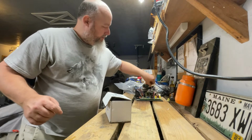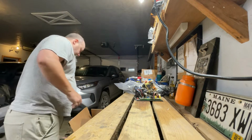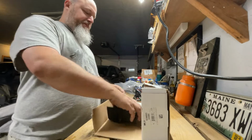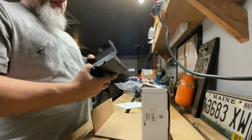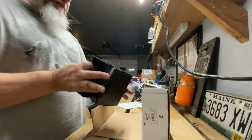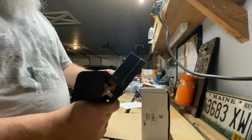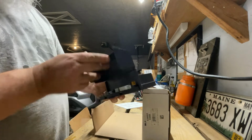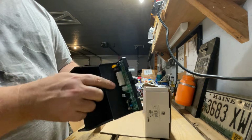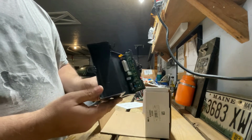All right, let's see. What do we got here? Another NFG. I'm not sure exactly what this is. Let's see. High voltage. Main control board. Oh, okay. So it's a main control board. Looks like there's some gold components in here, so that could quite possibly be a mid-grade board. Not really 100% sure because there's plastic covering and I'll have to take that off, but I'll definitely do that at a later time.